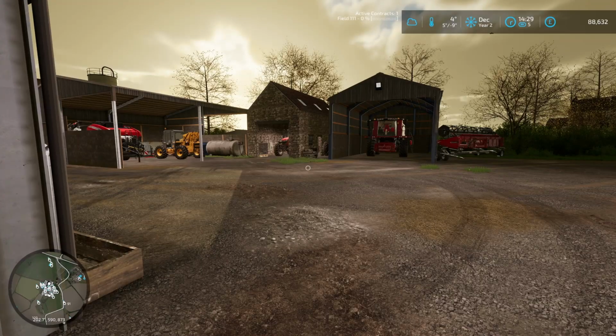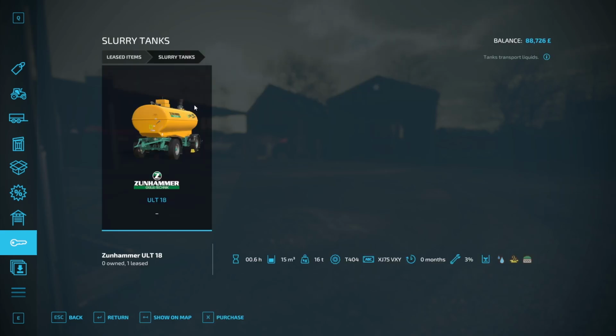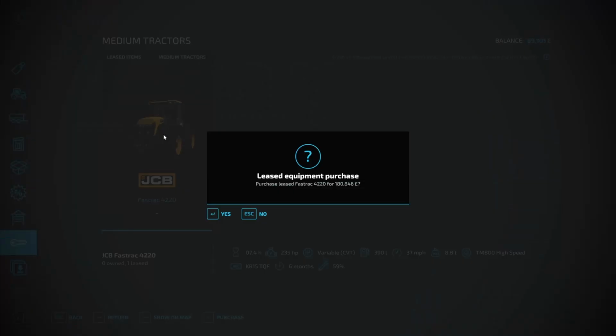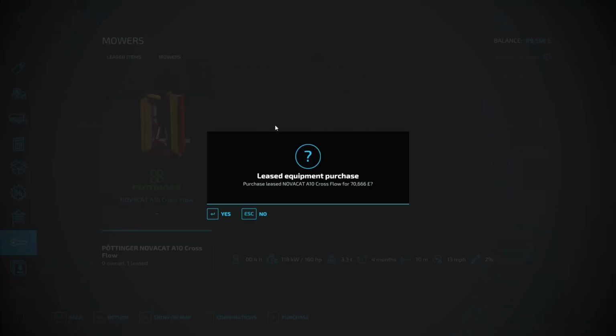So if we jump into the store, what have we got that's leased? We're not going to be buying the slurry tanker. That will be going back. We will be buying this, so we will then own that, which is, let's have a quick look. That's 180, call it 181. We need to make sure we've got more money than we need. 181,000. This is 70.